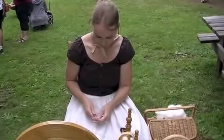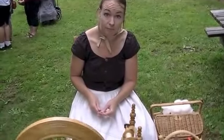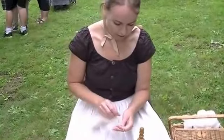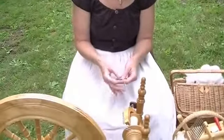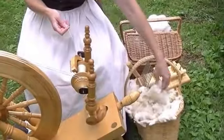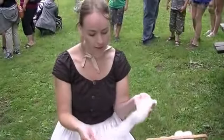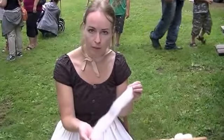Could I get you to explain what you're doing there? What am I doing? I took the fleece right off the sheep, or somebody else did, and I washed it. And then I comb it so that it's all nice and the fibers are all lined up, and then I spin it on the mill.